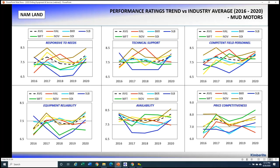If you take responsiveness to needs, for example, the industry average performance rating is this dashed line, where you can see from '16 to '17 all the way to 2020 how responsiveness ratings improved for a period coming out of the last downturn, but then as we started to pick back up in the U.S. land market, responsiveness ratings started to decline, going down from '17 to '19. And then you can see how the responsiveness ratings amongst the industry benchmark improved.